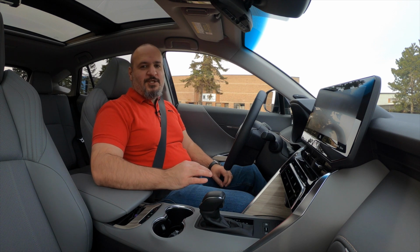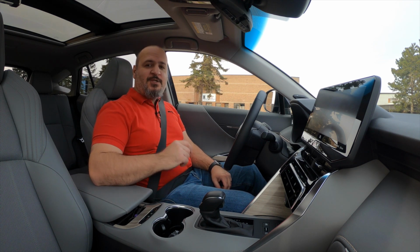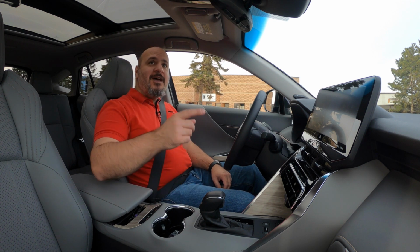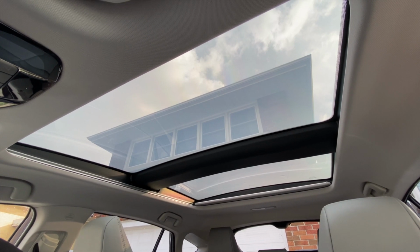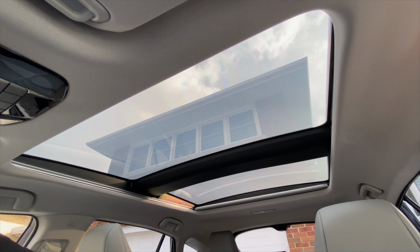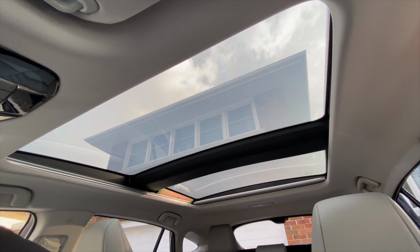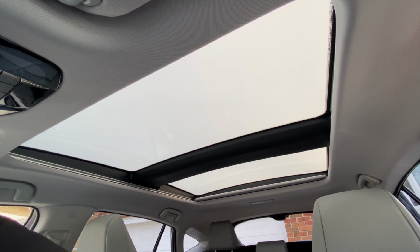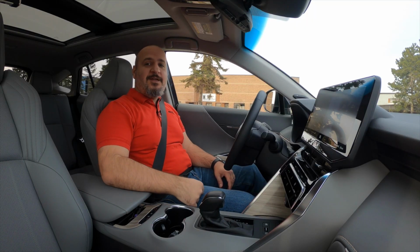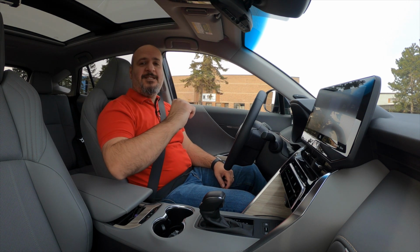The coolest feature this Venza comes with in the limited trim is the fixed glass roof, which is electrochromatic, and they call it the Stargaze roof. At the touch of a button, you can frost it out and you can't see anything. It becomes like a massive soft box for interior lighting. I'm not really sure how cool this is. It's definitely a conversation starter. I mean, it's something you can very easily show off to your friends. I like it. It's gimmicky, but it's cool.